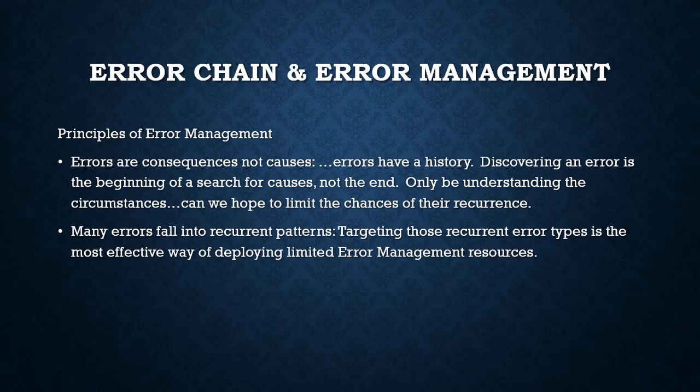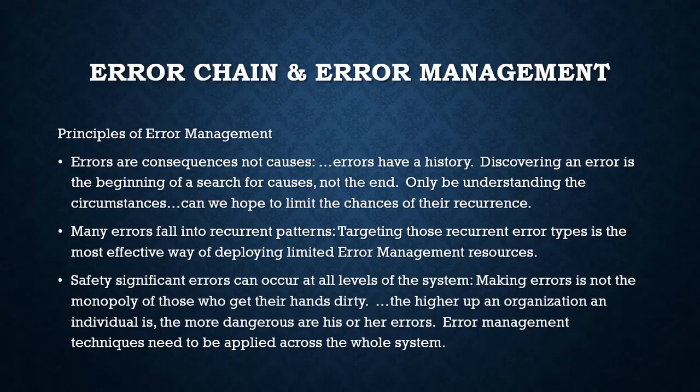Significant errors can occur at all levels of the system. Making errors is not the monopoly of those who get their hands dirty. The higher up an organization an individual is, the more dangerous are his or her errors. Error management techniques need to be applied across the whole system.